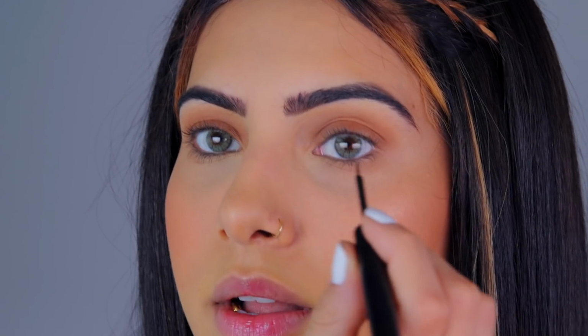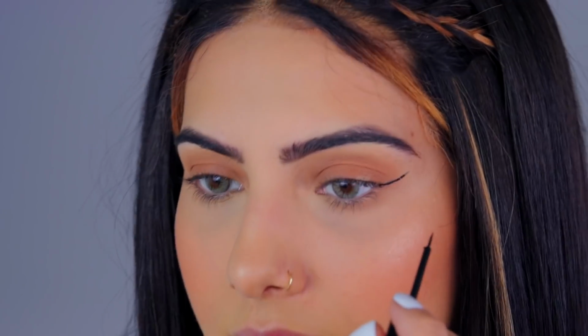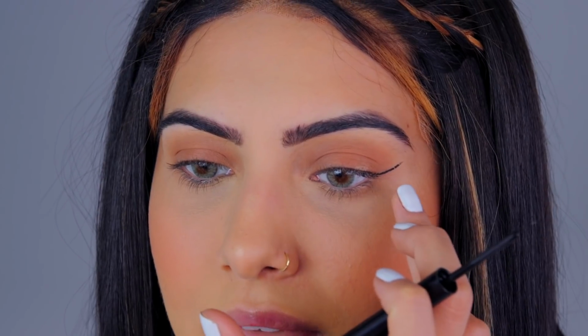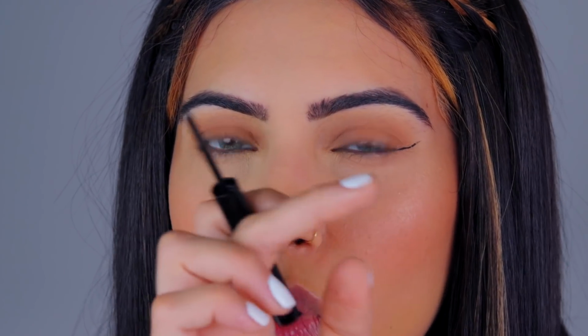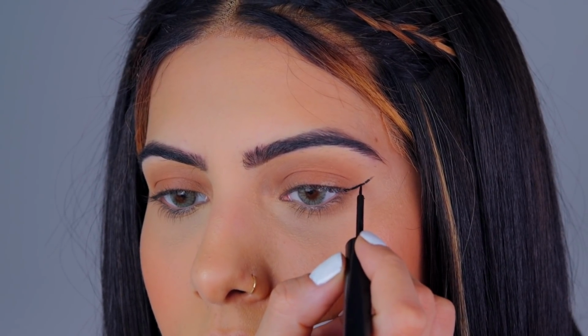And you also want to be resting your elbow on something, because that's the best way you'll get a sturdy hand, okay? So you can clean it up after. And then when you look straight, you're going to see the fold of your eye, and that's where you want to connect. Because if you connect too far up, your wing won't look like a wing. So my fold, if you can see, is right here. So that's where I'm going to connect.